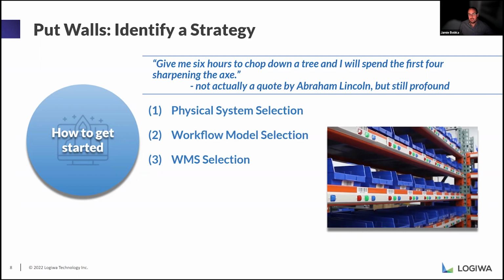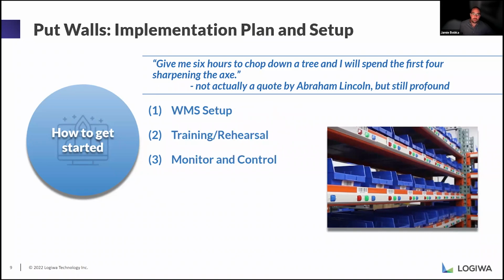of handling that? Once you've identified each of these different factors, there's a couple key implementation related activities that need to be considered and baked into your plan. So first, configuring your WMS to work with the new system that you've identified.